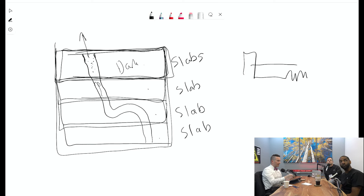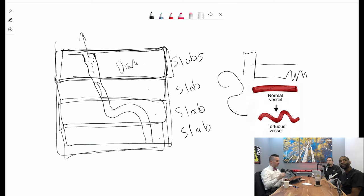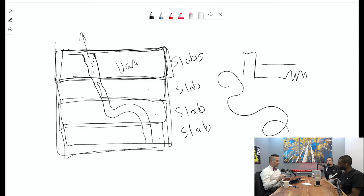Now the good news about 3D time of flight is that it really holds up well with tortuous vessels. And by tortuous vessels, I mean going all over the place, not specifically straight in line. So that's what we really like about 3D time of flight. We don't like that we don't have nearly the coverage inside of time of flight for the time.